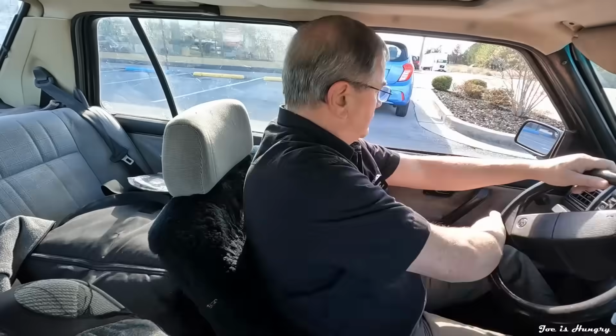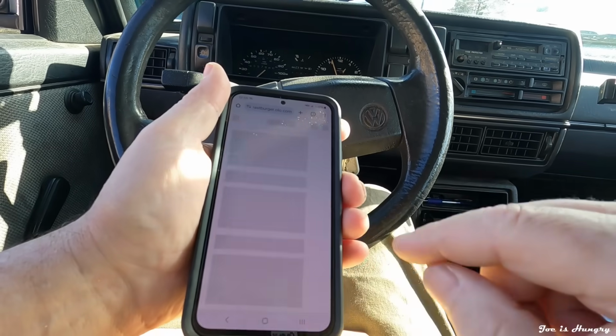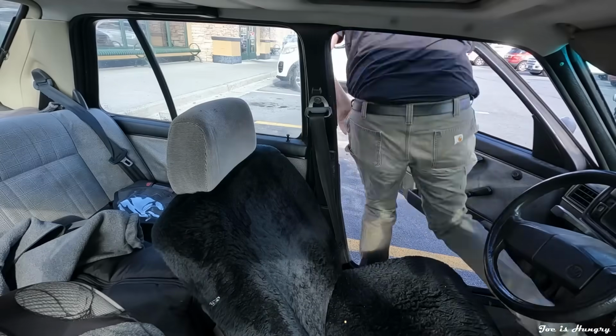Head over to the back door of my local ghost kitchen at Ruby Tuesdays, AKA Ghost Kitchen in Calhoun, Georgia. I've never ordered from a ghost kitchen before, so let's go ahead and get my order in. All right, I've got my order in. Now it's time to do the Joe is Hungry temperature test. I've got my Beast Burgers. They had a little trouble making them. I don't think they had made them before. So let's go ahead and hope for the best.